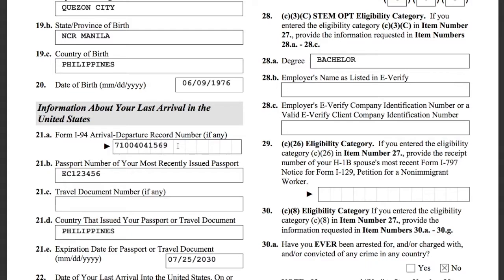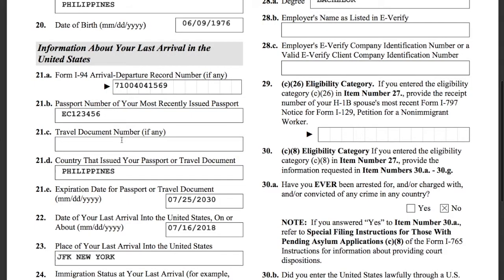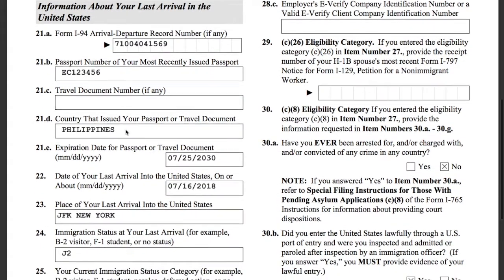I want you to click the link above. I have a video on how to get the Form I-94 number or your recent I-94 form. And your passport number. If you renewed your passport here, you have to put the most recent issued passport number. Travel document, I don't have. It was issued in the Philippines.